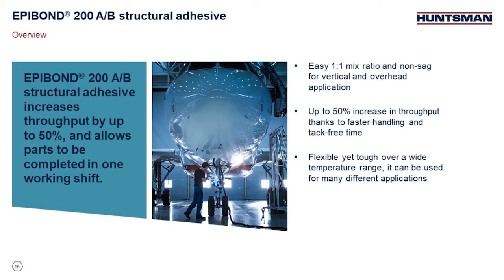Next up, one of my absolute favorite adhesives that we're introducing. It's EpiBond 200. EpiBond 200's structural adhesives, faster time to handling strength, can increase your throughput by up to 50%. This could allow your parts to be completed in one shift. It's very flexible, it's very tough, yet offers high shear and good performance across a wide temperature range.